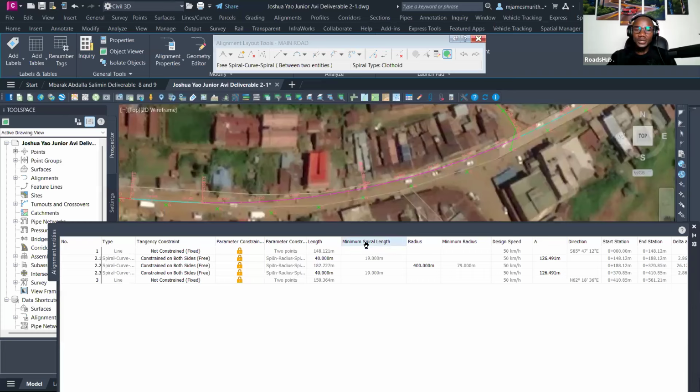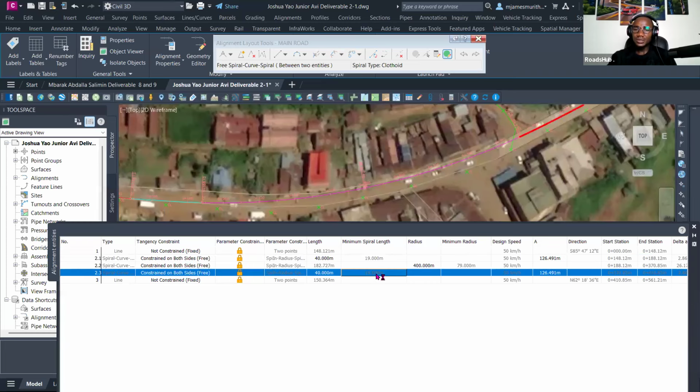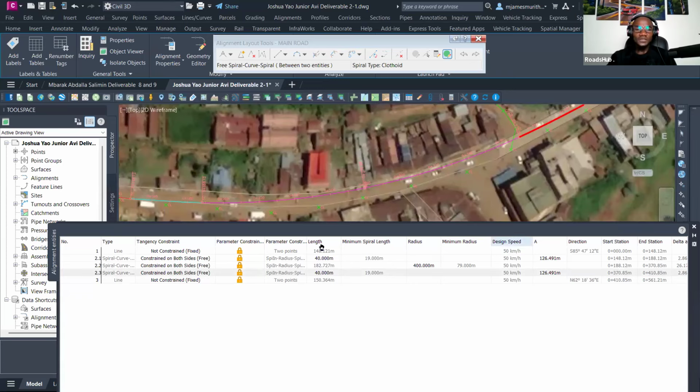Remember also, because the software is coded according to the ASHRAE standards, it will give you the minimum spiral length. So you can see the minimum here is given as 19. This one is given 19. We'll also be talking about the parameter A and what it means, and all of these other parameters. We'll also be looking at the tangency constraint because you need to maintain tangency of your road.